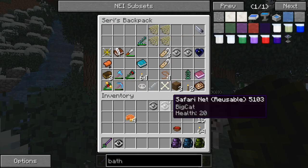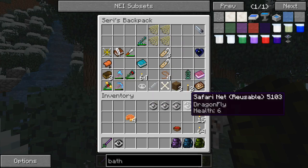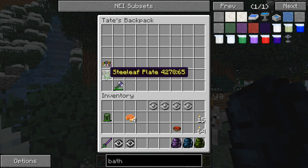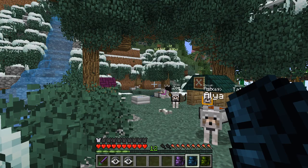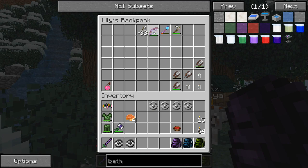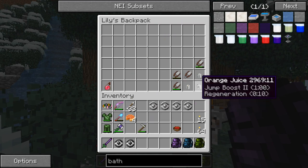Oh, fudge knuckles. And I forgot I had these guys, so I need to go get some new safari nets, it seems. I have two safari nets. Here's my armor. Let's get my armor out. My beautiful exotic flower headband, which I love. I need to get some food, so we're ready on food. We've got a splash potion if we need it. My bow and arrow if we need it. I've got a shovel. I don't think I need this iron hoe, so this can probably stay here.